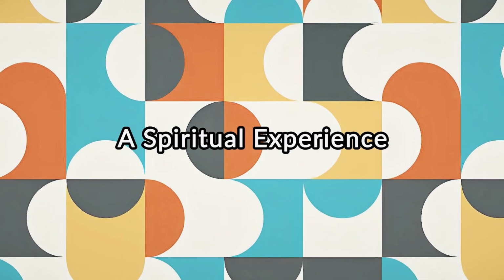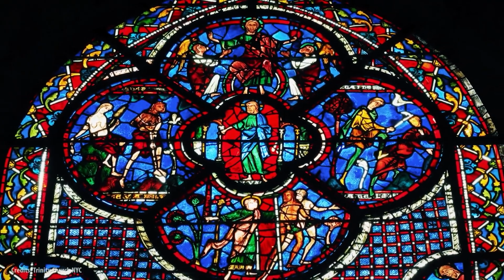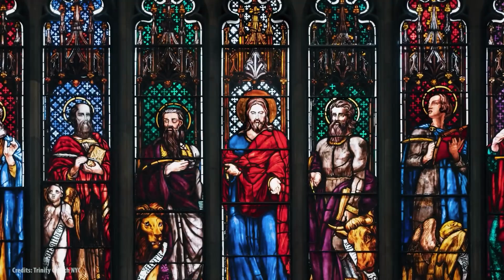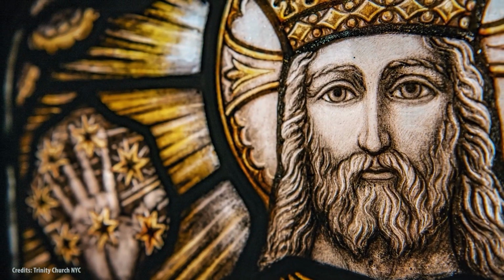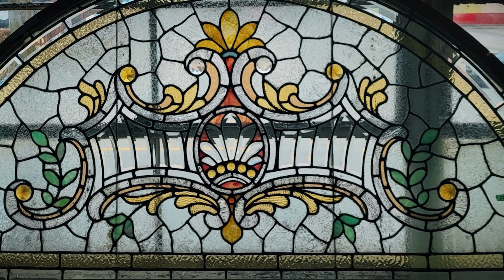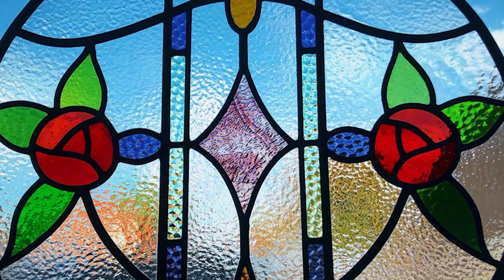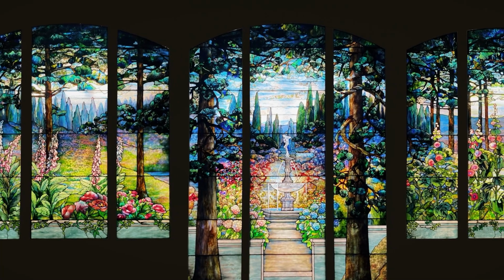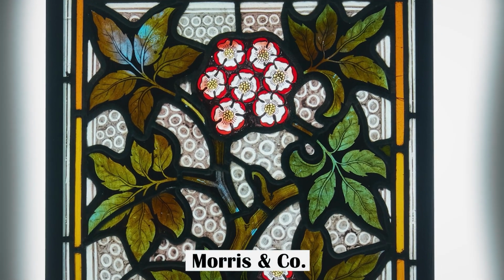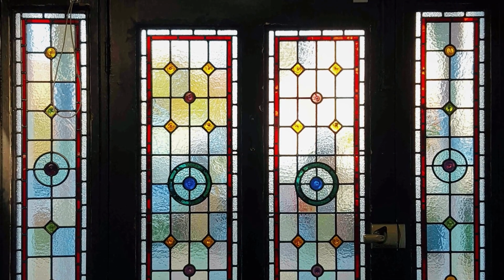A spiritual experience. When light, glass, and craftsmanship create unique art pieces, ordinary spaces become vibrant. Stained glass windows have graced buildings for over a millennium, and they were found in churches and homes. They reached their peak of popularity in residential architecture during the late 19th and early 20th centuries, particularly in the Victorian and Art Nouveau periods. Big names in the field were the Lewis Comfort Tiffany Company in America and Morris and Company in England, but countless local artisans also contributed to the widespread use of stained glass in homes.